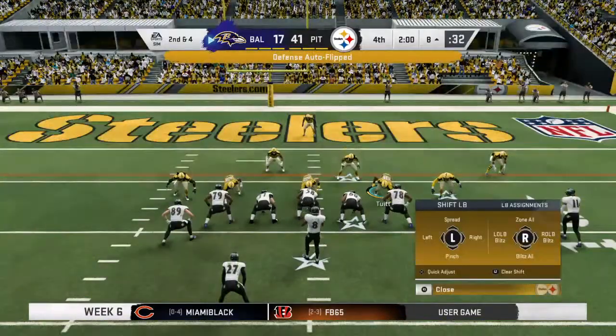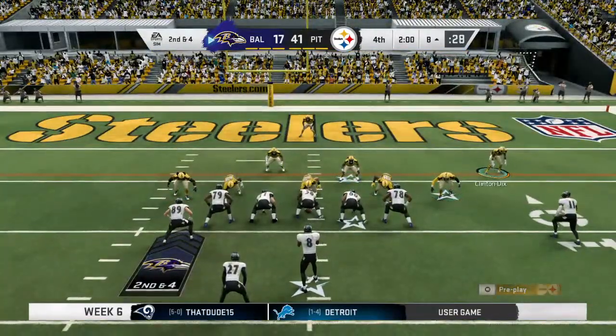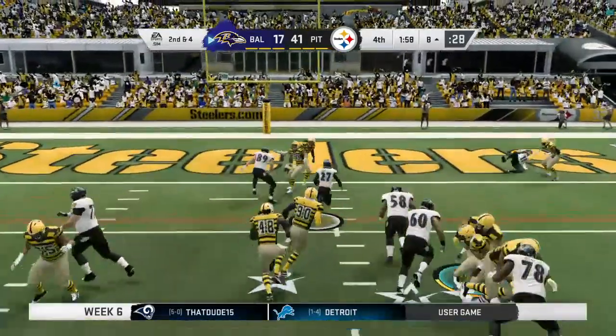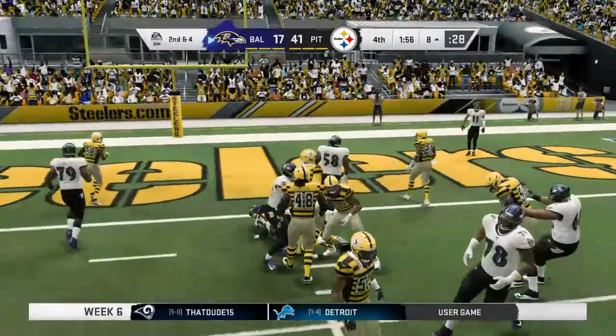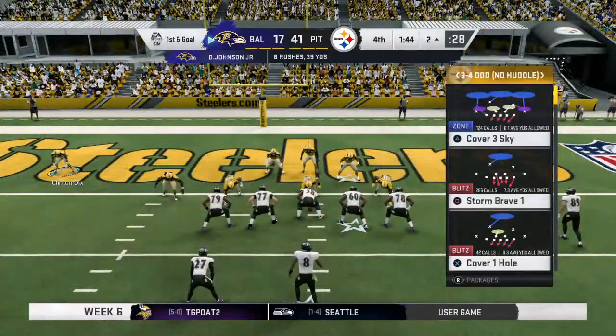So it's Raven football here as we welcome you back. And let's see what they've come up with offensively after having time to talk it over. Off the draw, here's Johnson, and he's able to get it down to the 2-yard line. 7 yards there and a first down.